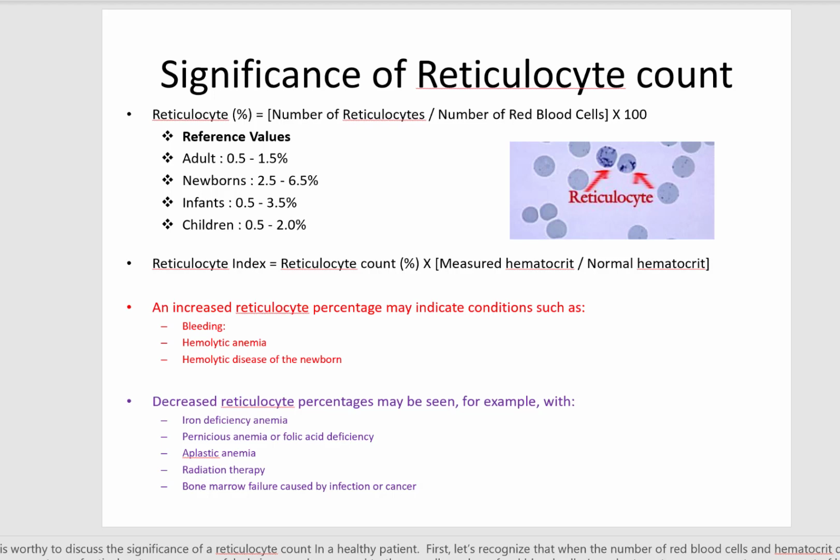To continue discussing red blood cell formation, I think it is worthy to discuss the significance of a reticulocyte count in a healthy patient. First, let's recognize that when the number of red blood cells and hematocrit decreases, the percentage of reticulocytes may appear falsely increased compared to the overall number of red blood cells. In order to get a more accurate assessment of bone marrow function, the calculated reticulocyte percentage is often corrected with a calculation called a corrected reticulocyte count, or a reticulocyte index.